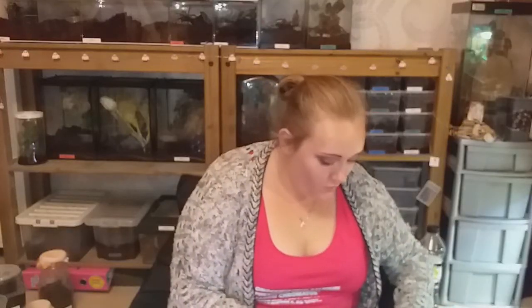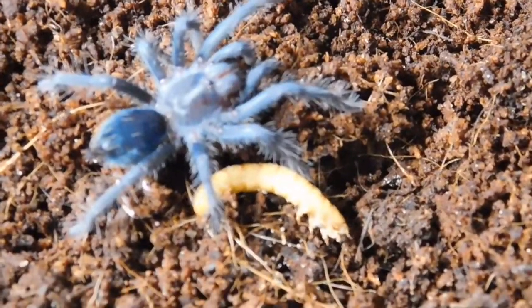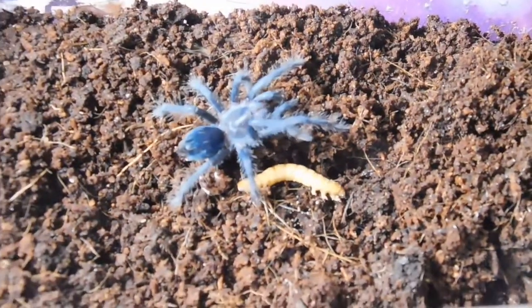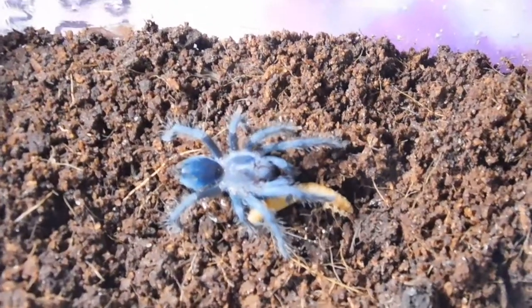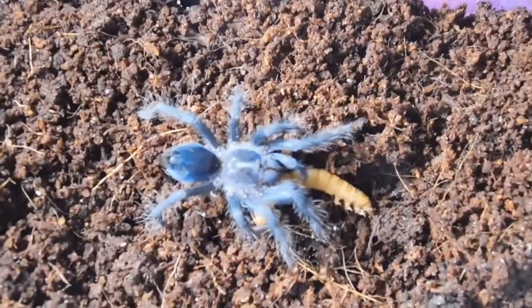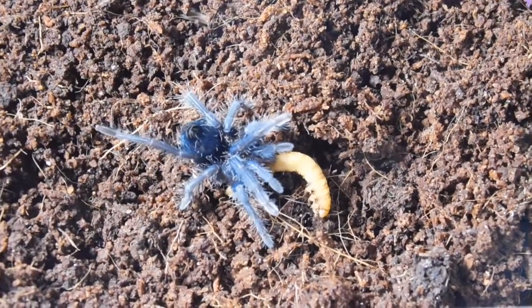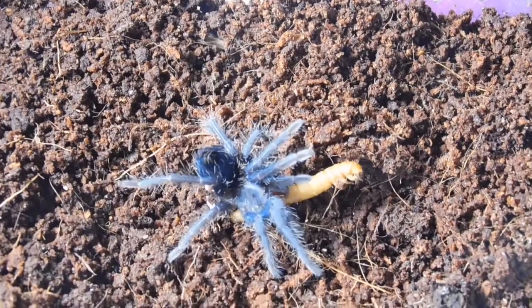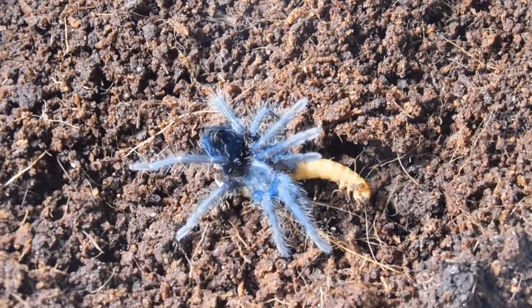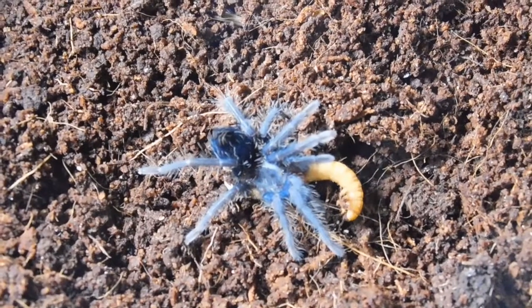Formictopus south Hispaniola. Oh, you missed. You missed, little one. Oh, damn, it's not going to focus now, is it? Go on. You get him. You get him. Oof. Look at that. Another hungry one. This one molted two weeks ago, and it is looking amazing.